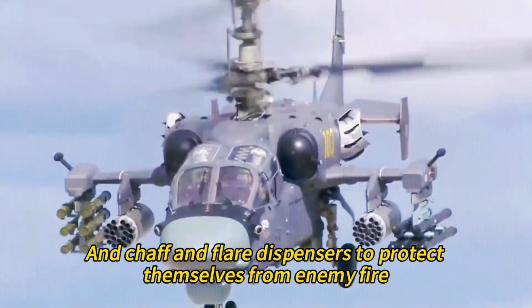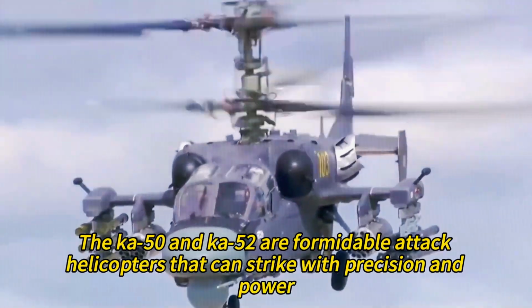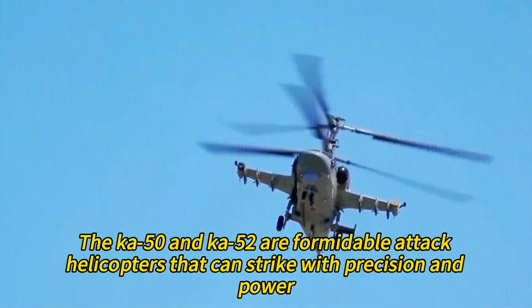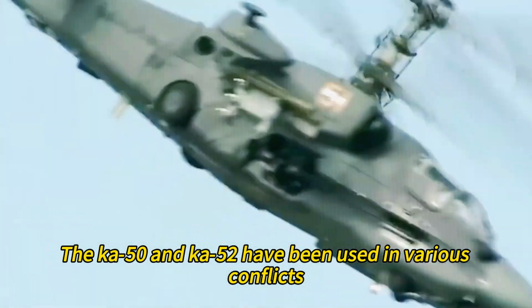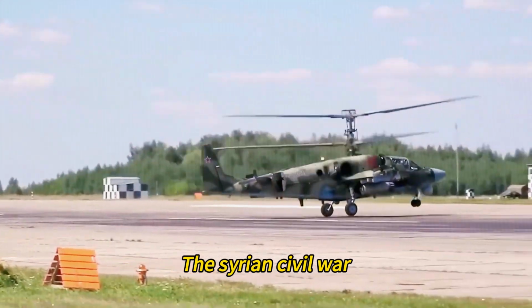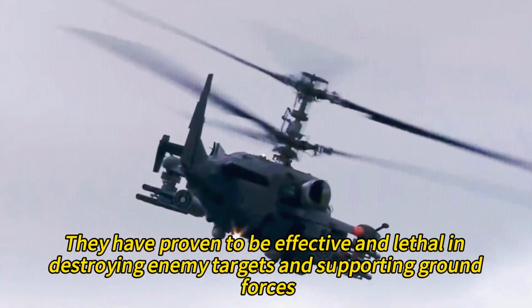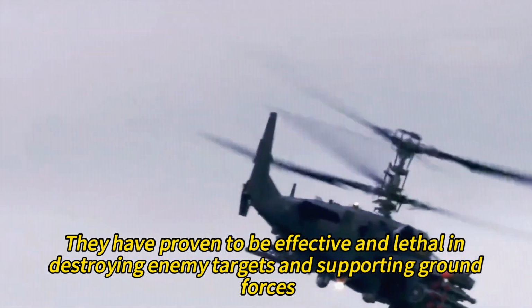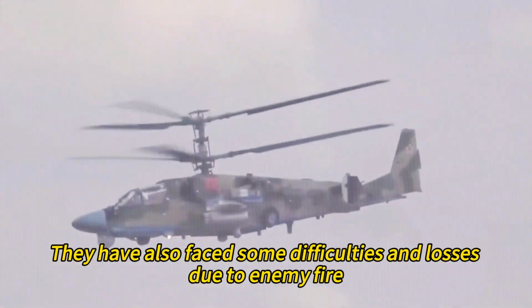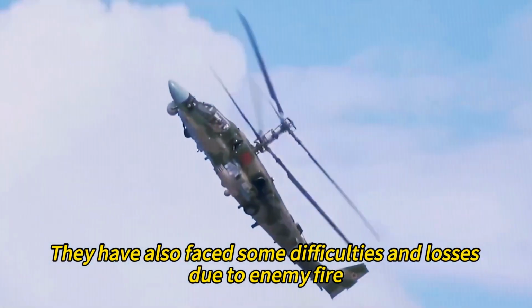They also have a radar warning receiver, electronic warfare system, and chaff and flare dispensers to protect themselves from enemy fire. The Ka-50 and Ka-52 are formidable attack helicopters that can strike with precision and power. The Ka-50 and Ka-52 have been used in various conflicts, such as the Chechen Wars, the Syrian Civil War, and the Ukrainian War. They have proven to be effective and lethal in destroying enemy targets and supporting ground forces. However, they have also faced some difficulties and losses due to enemy fire, technical failures, or human errors.